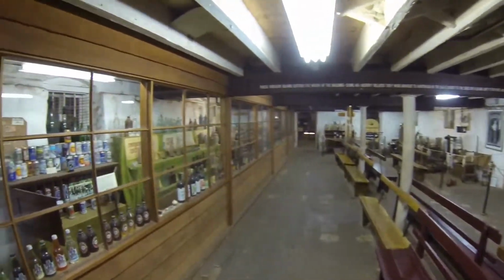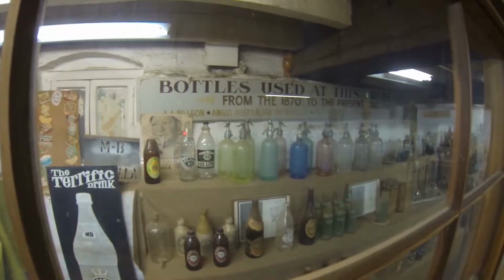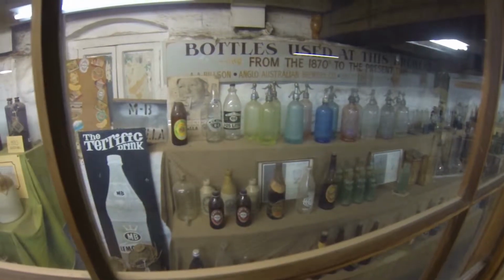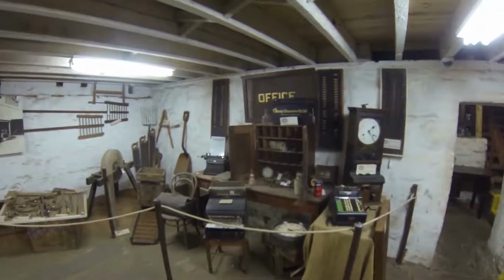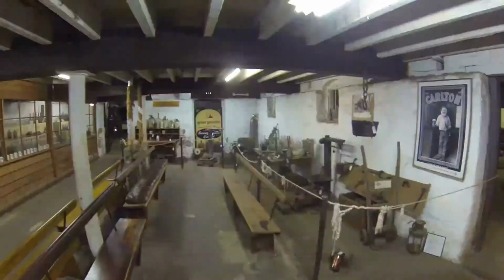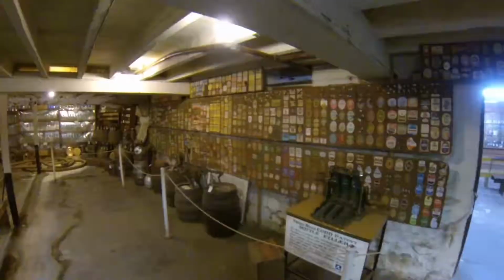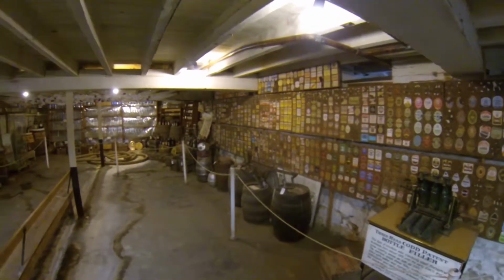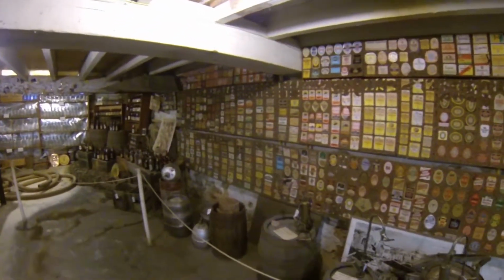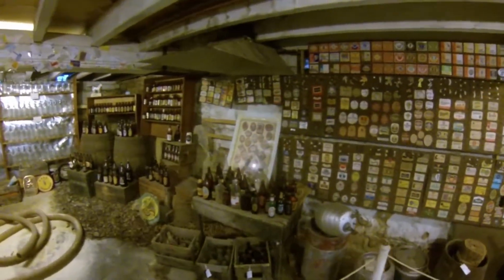There's a lot of bottles here, old glass bottles and more modern ones. There's also a fair few office equipment or furniture which dates back to the factory's operations. There's a lot of labels here, more bottles, and of course equipment related to brewery making. So lots of interesting stuff to see.